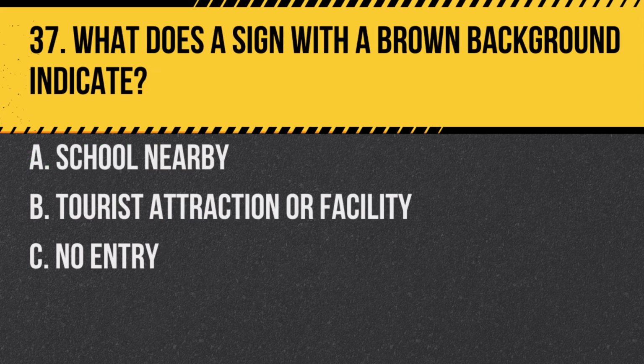Question 37. What does a sign with a brown background indicate? A. School nearby. B. Tourist attraction or facility. C. No entry. Answer B. Tourist attraction or facility. Brown signs are used to guide to tourist destinations or facilities.